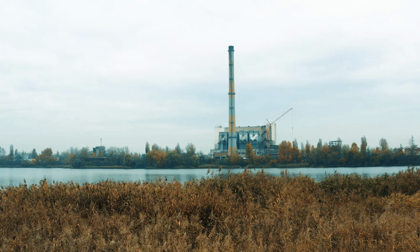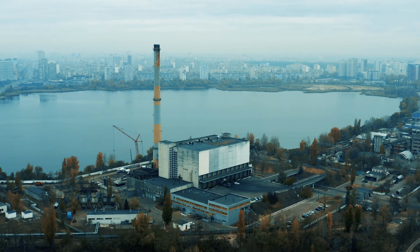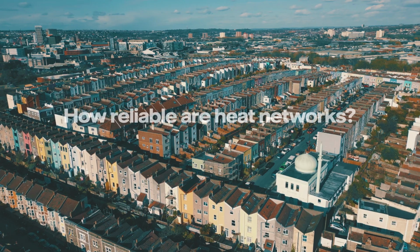We're currently working with a number of energy from waste plants to take waste surplus heat from those recycling facilities. All that heat at the moment goes straight up the chimney, but we can take some of it, recycle it, put it into our hot water pipes and deliver it to your home.